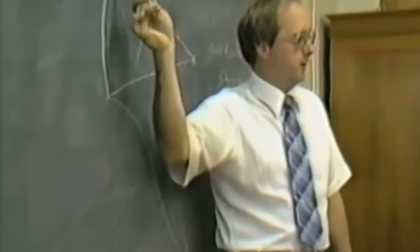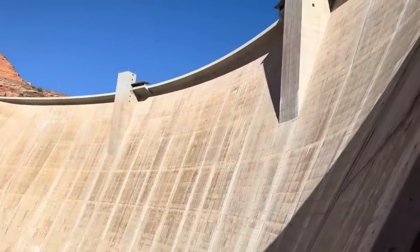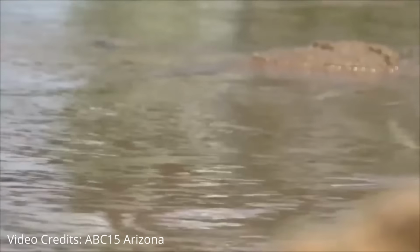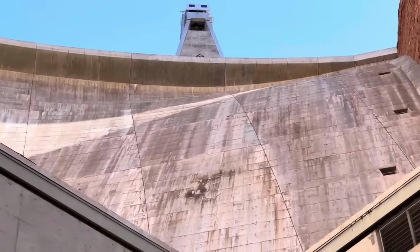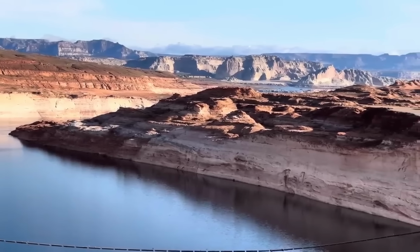Former Bureau engineer Dave Wegner, who spent 2 decades working on the dam, has been direct. If that fails, you have a catastrophe. Every option requires congressional authorization, environmental review, and appropriations. The most optimistic timeline for anything to be operational runs into the early 2030s. The reservoir is closing on minimum power pool now.